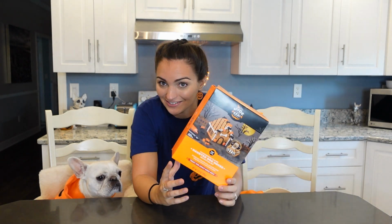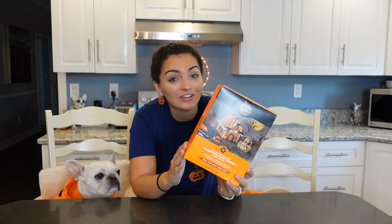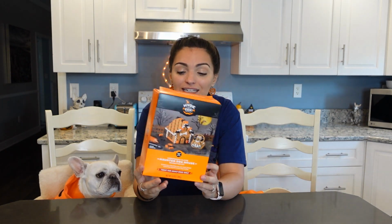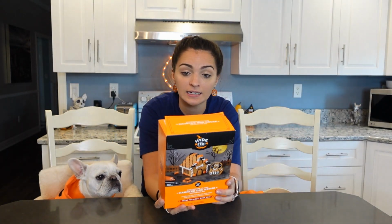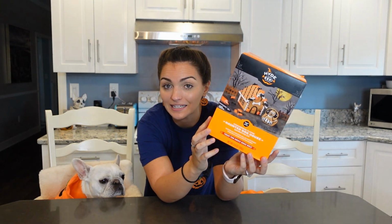But today we are going to be making a goodie for the girls. So I found this at Target. Actually, my friend found it and she's like, you have to make this. And right away I was like, oh my gosh, this would be perfect for the Frenchies Bakery channel. So it is a haunted dog gingerbread house. It's so cute. They have it in the doggy section and they're usually super stocked with it. So you can definitely go to Target and grab one of these if you want to have a nice fun Halloween night with your dogs.